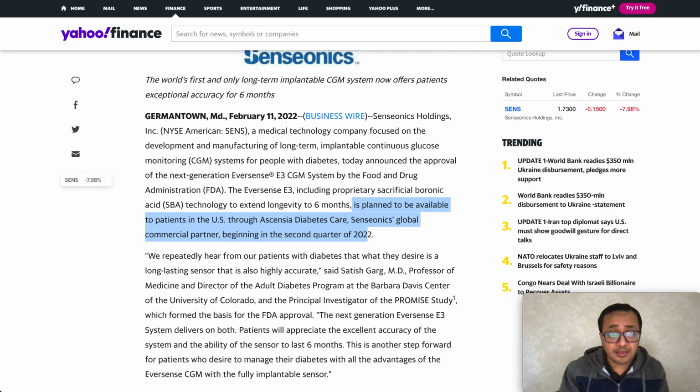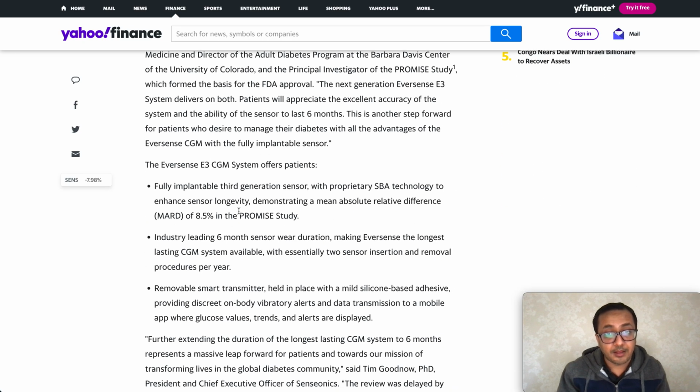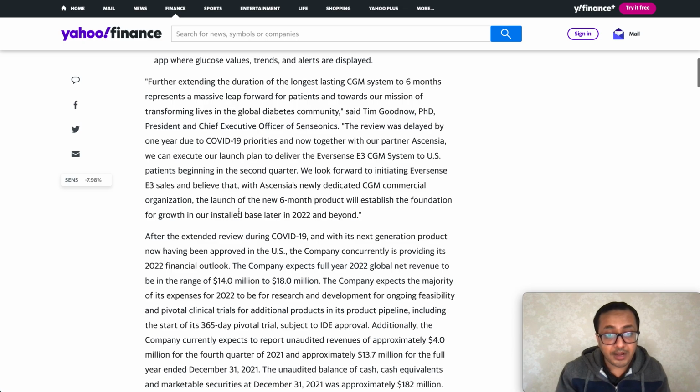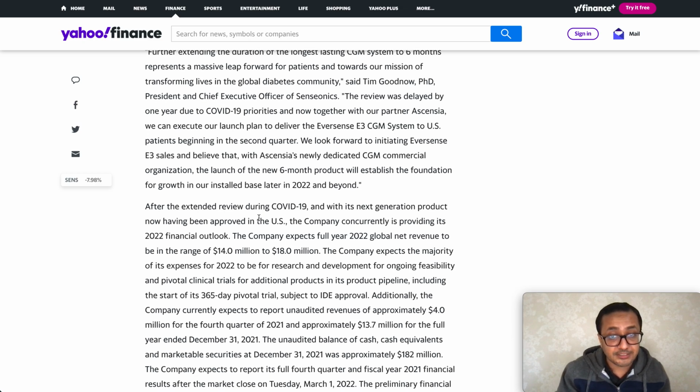What you want to think about when you look into their business and the sales pipeline is that they are looking precisely to make sure that they cover more and more patients in the realm of diabetes and certain diabetes-related diseases.